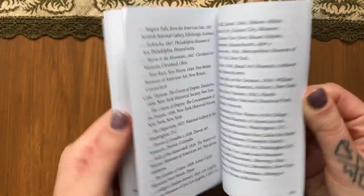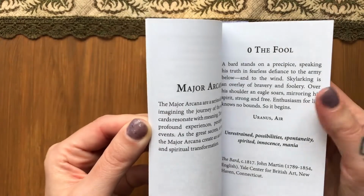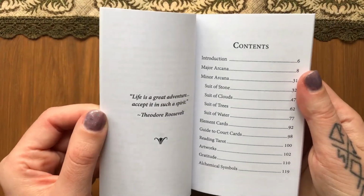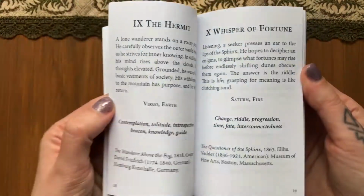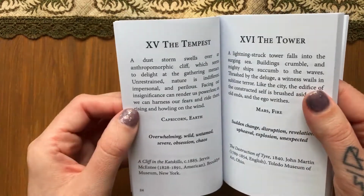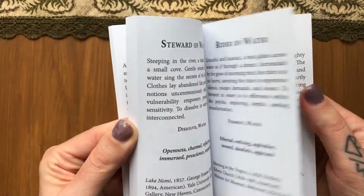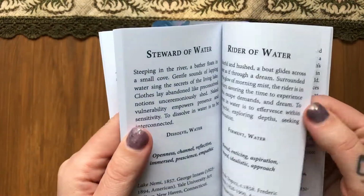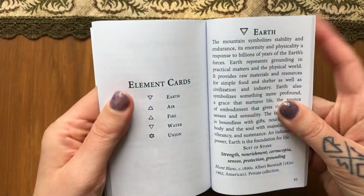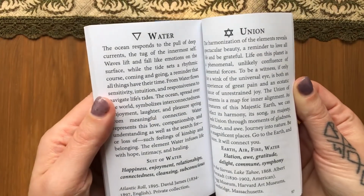So okay, at first we have all the cards. Do we have a table of contents? Yes, we have the table of contents. Awesome. So all the cards and the description of what you can see on them with some keywords, and then we have, I'm just excited, the court cards are renamed. We have all the elements, and we have the fifth for unity. Awesome.